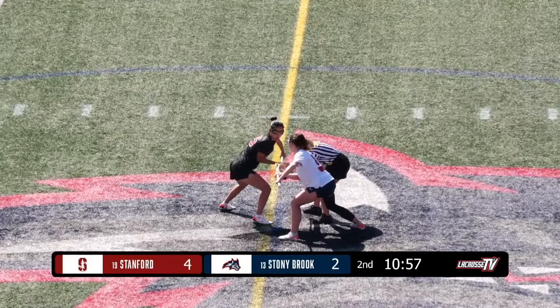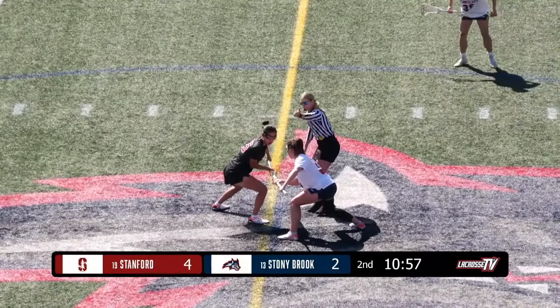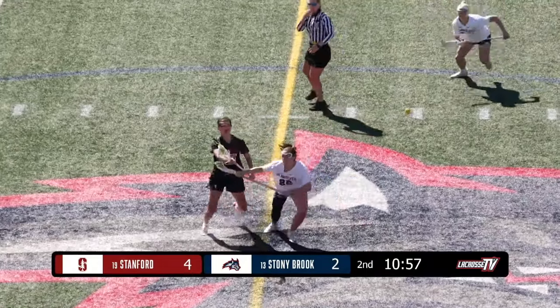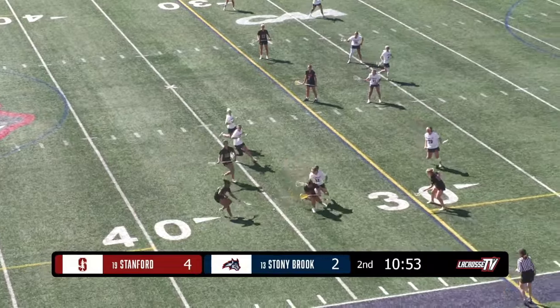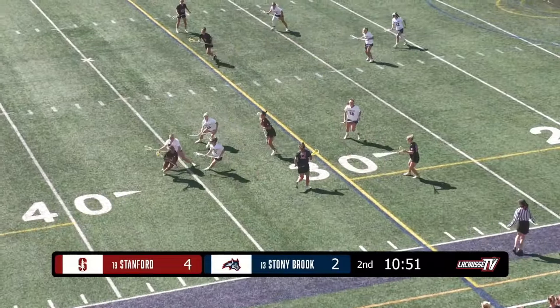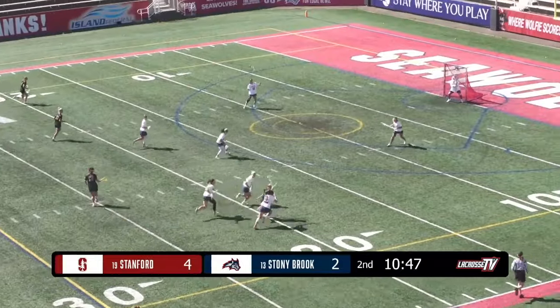Back in the circle, the dynamic midfielder for Stony Brook. You know, Kylie, she was one of the players to watch, and she was able to get an early goal for the Seawolves. And this time will win possession for her home team for only half a second as the ground ball is now picked up by Stanford. Great hustle, and Stanford are back on the attack.